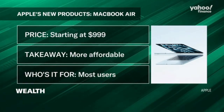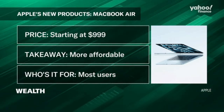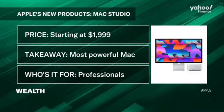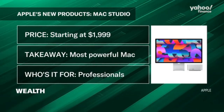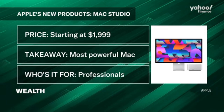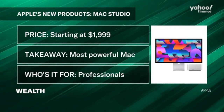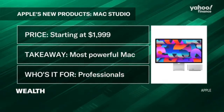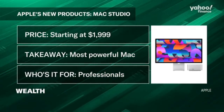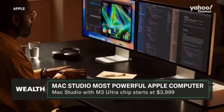And then the last announcement Apple had this week is kind of a twofer. It's the Mac Studio. This is, according to Apple, its most powerful Mac ever made. It starts at $1999 and comes with Apple's M4 Max chip, but there's an upgrade to that. It starts at $3999 and comes with the M3 Ultra chip, and this one is actually the most powerful. I know it sounds weird, because you have the 4 and you have the 3. Why is the 3 more powerful?